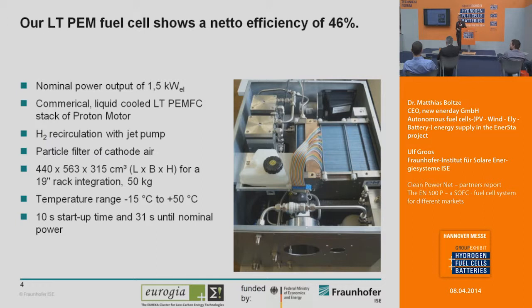The system itself can be integrated into a typical 19 Zoll rack, and we designed the fuel cell for a wide temperature range from -15 degrees Celsius to +50 degrees Celsius. If you integrate the fuel cell into the housing of the telecommunication system, you wouldn't need this cold start ability. But as a fuel cell always is an open system, it would be nice not to integrate it into the hermetically closed housing of the telecommunication, and to go outside with the fuel cell, outside of the housing. So then this wide temperature range would be needed.